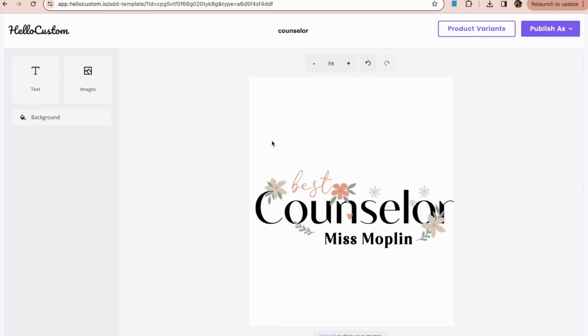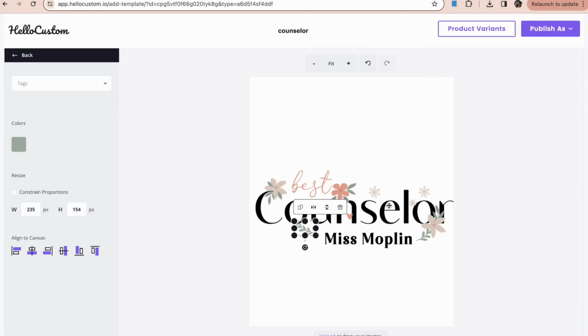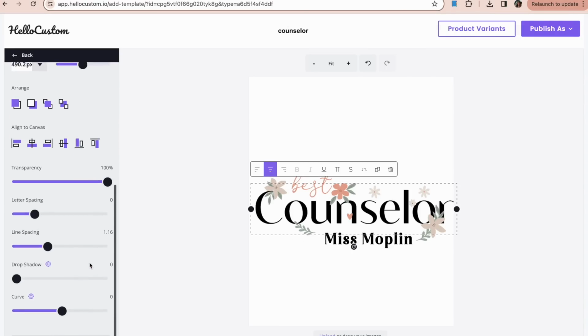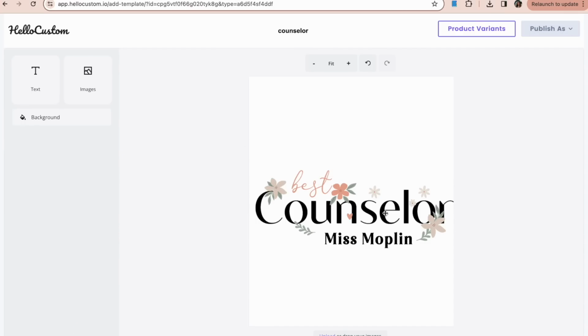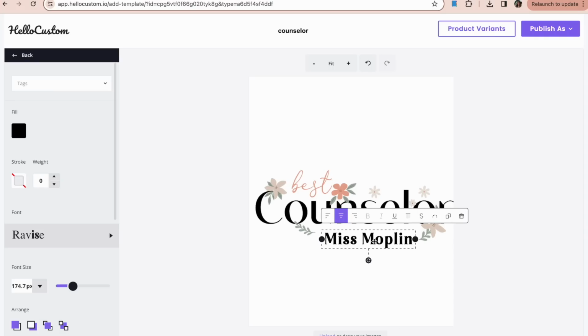And then you can do some editing within here. So if you want to change some fonts around or move the text around, but this is not supposed to be a design tool. I don't want you to think that. This is for automating the process of, as I said, the personalization. So we're not really going to mess with any of that, but what we are going to do is select Miss Moplin because that is the text that we want to be personalized. That's where the person's custom text is going to go.